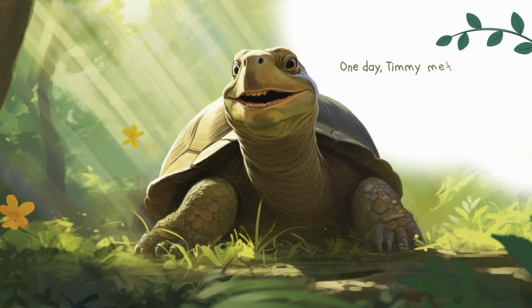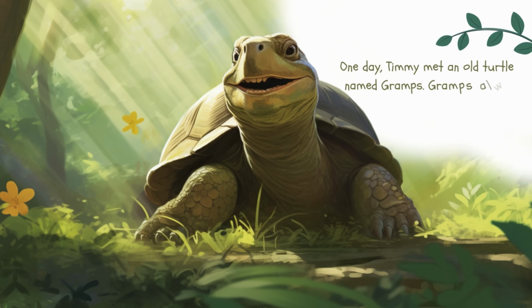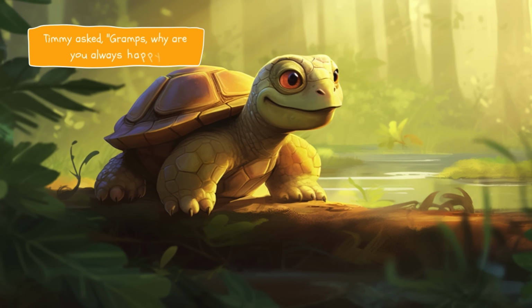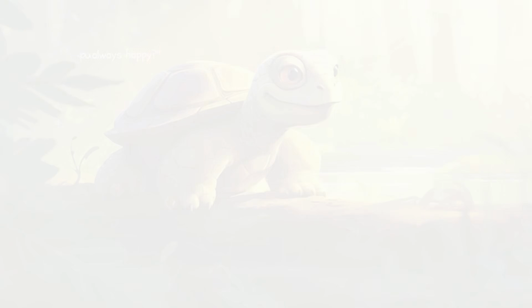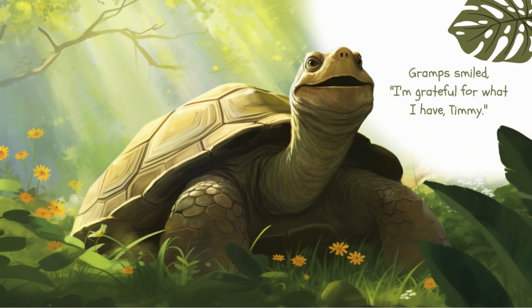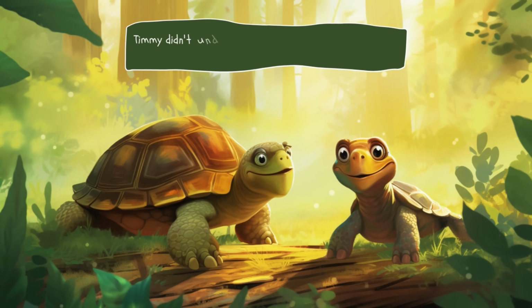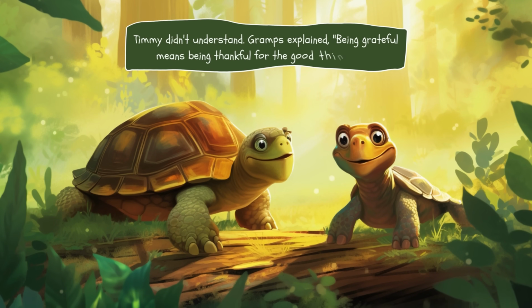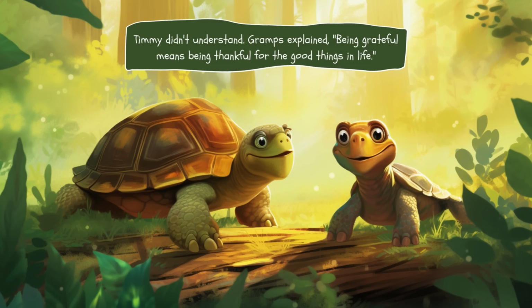One day, Timmy met an old turtle named Gramps. Gramps always looked cheerful. Timmy asked, "Gramps, why are you always happy?" Gramps smiled. "I'm grateful for what I have, Timmy." Timmy didn't understand. Gramps explained, "Being grateful means being thankful for the good things in life."